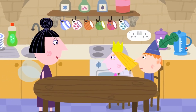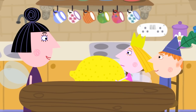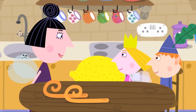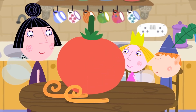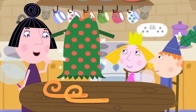First, we need something to turn into shoes. Lemons? No, they need to be shoe-shaped. Ah! Carrots. Now we need something round and juicy for the jacket. A lemon? No, a tomato. What can we use for the crown?